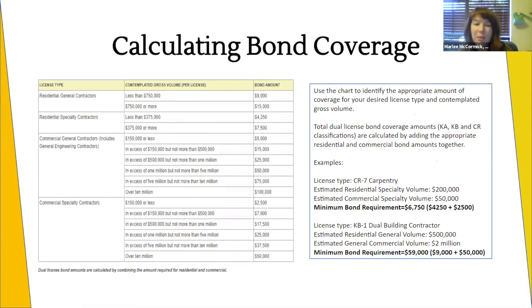And then at any time, maybe if you want to start out with a higher bond, you can do that. And then, after you've been working for a while, if you have a better idea about your annual volume, you can submit a bond rider, and the bond company would send that to us. We decrease the bond amount. It still needs to be at that minimum bond amount, but you can change your bond amount at any time. You just work with your bond company, or if you have a cash bond, you would work with increasing that cash bond amount. So you can contact us at any time if you have questions about your bond or what bond amount that needs to be.